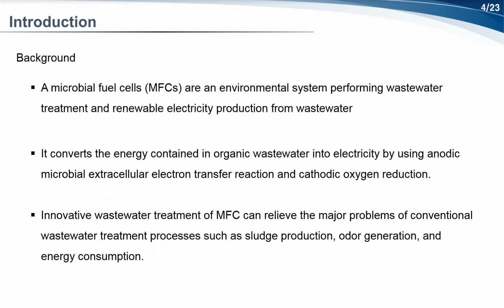Introduction. Microbial fuel cells (MFCs) are an environmental system performing wastewater treatment and renewable electricity production from wastewater. It converts the energy contained in organic wastewater into electricity by using anodic microbial extracellular electron transfer reaction and cathodic oxygen reduction. Innovative wastewater treatment of MFC can relieve the major problems of conventional wastewater treatment processes such as sludge production, odor generation, and energy consumption.